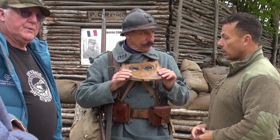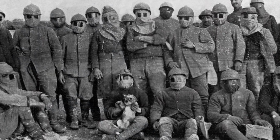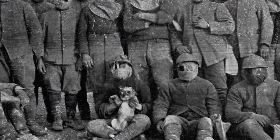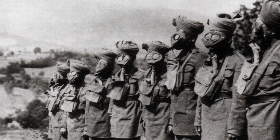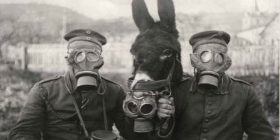But the problem with the later gases was they didn't only affect your breathing, they affected your skin too. They affected the rifles. They affected the ammunition. They corroded everything. The gases used at the end corroded everything, except lead.